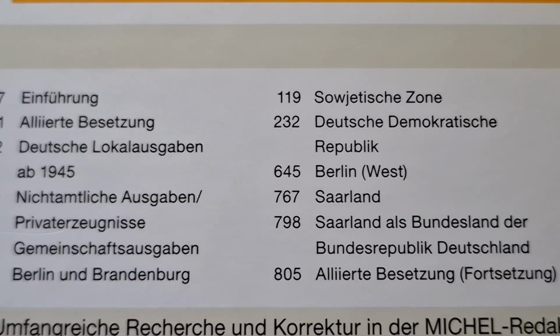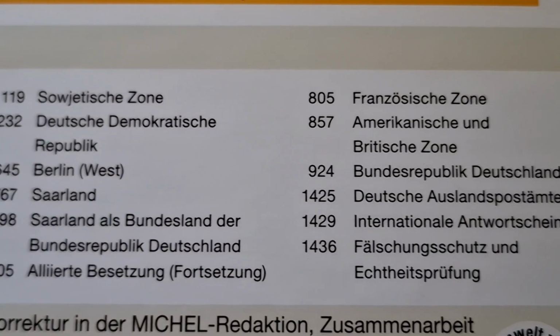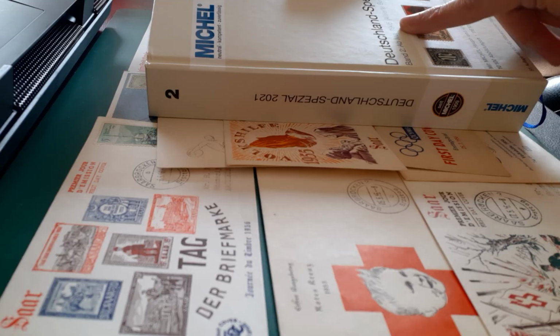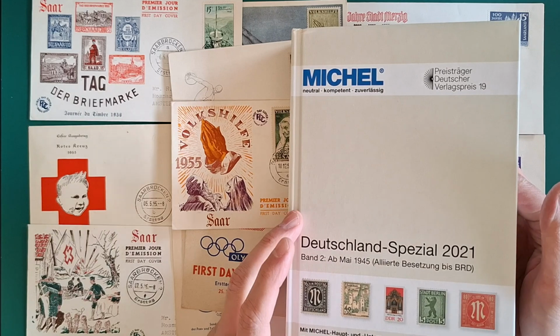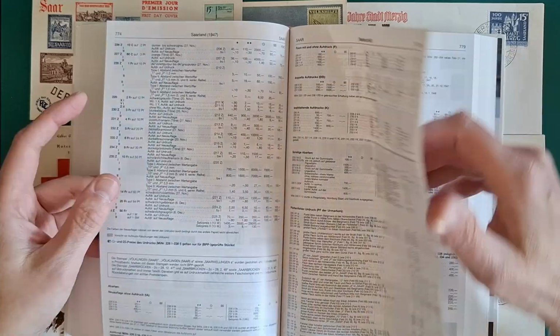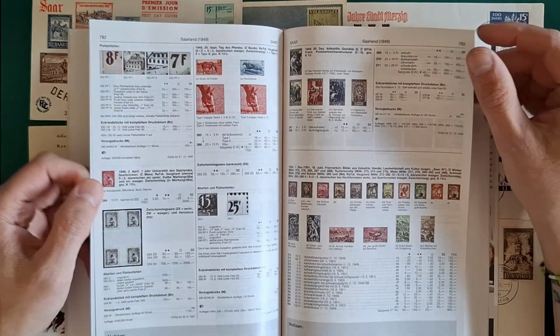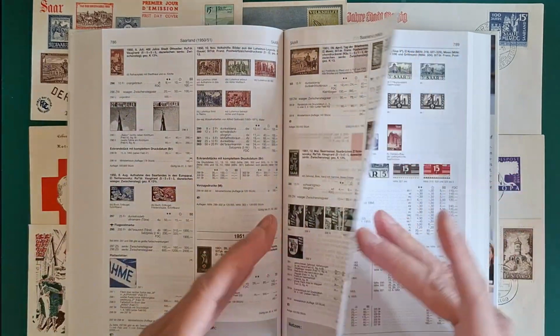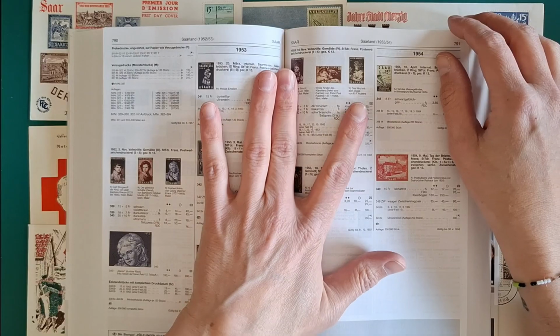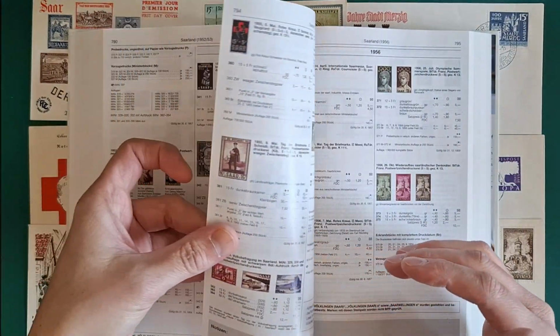Maybe I can show something. Sorry, Saarland 767. Should have prepared that. So yeah, volume one runs to 1945, and this starts with the Allied occupation of Germany, or the splitting of the Germanies, and yeah, it ends actually with the German Empire. That's where volume 1 ends, and volume 2 starts in 1945 after the war. So we have Saarland here, so that's really interesting. And there's a ton of varieties to show here. You can really start easy with it, and then later on there's varieties to look for. Maybe you get into it.